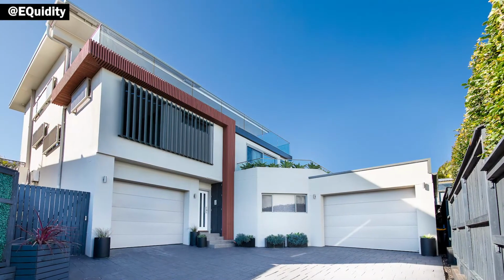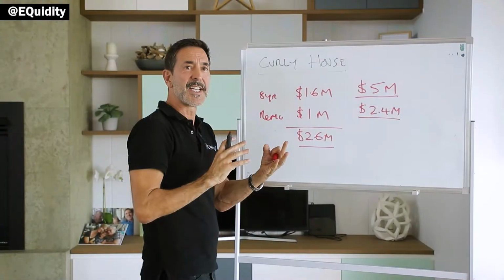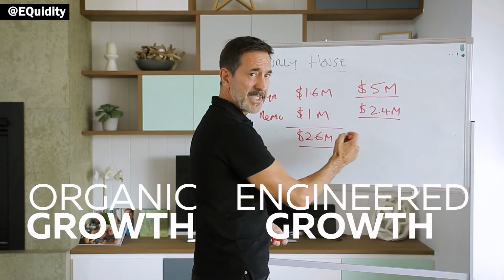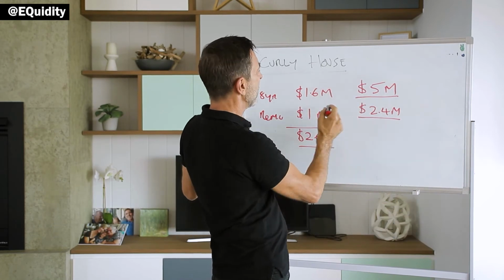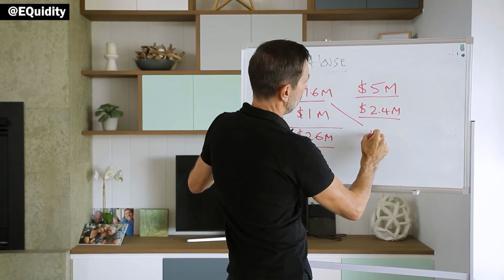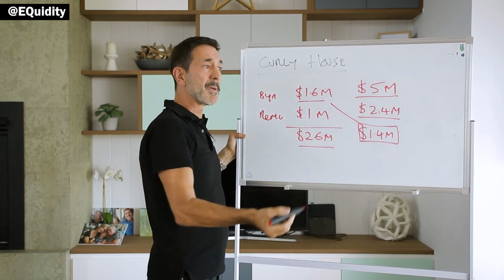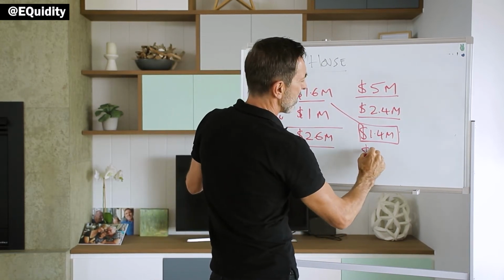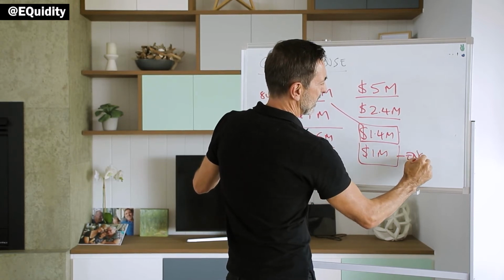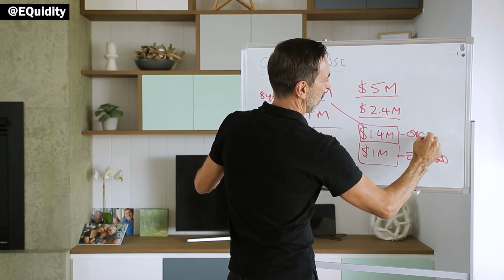But that hasn't been driven by one or the other. It's the two things, and this is the key that I'm trying to illustrate: by getting the best of both worlds, organic growth and engineered growth, we can get significant results. The site itself has probably doubled in value, or close to, so that went up 1.4 million. So 1.4 million of the growth was probably just based on the location. And then we probably got another 1 million growth from the reno. So this is engineered, and this is organic.